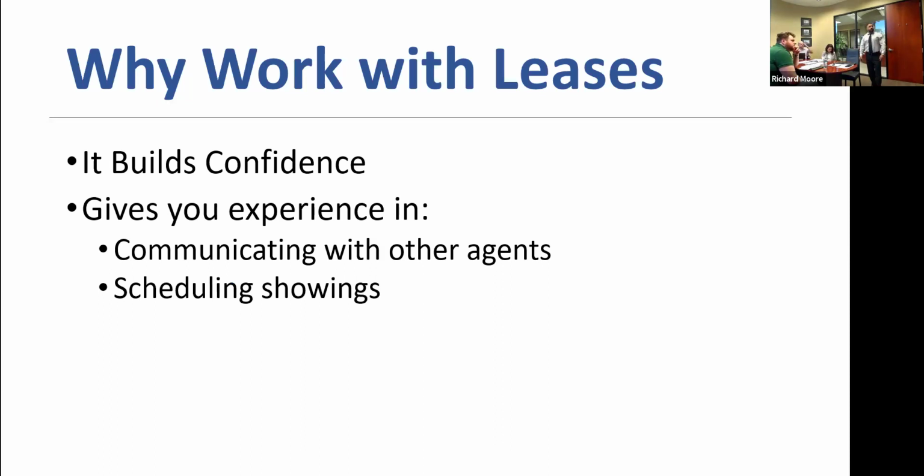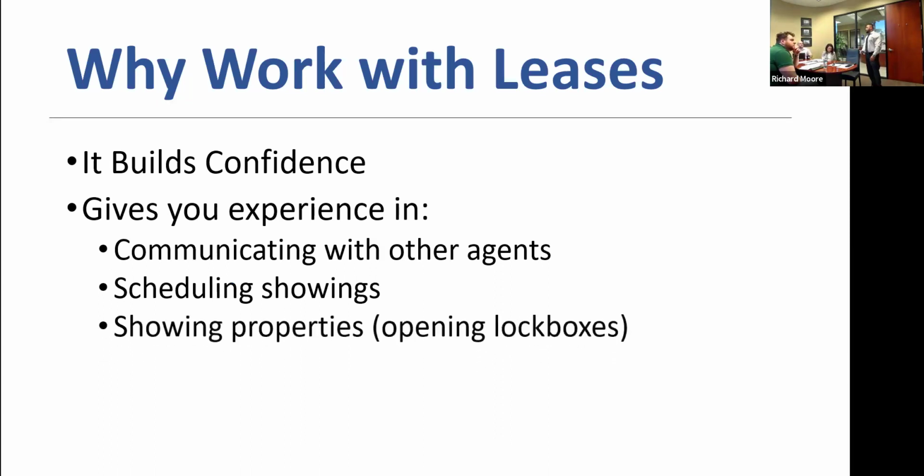Scheduling showings like we mentioned, and then even showing properties, right? The scheduling of showing properties, I think there's like an art to it because you have to try to schedule the showings with the agents, but at the same time, map it out so that you can hit each property and maybe separate them 30 to 45 minutes apart. So if you schedule one at noon on Saturday, maybe the next one's going to be either at 12:30 or 12:45, depending on how long it's going to take to show the property. Because you're there at the property, you're opening the lockbox. Give yourself enough time in case there's any issues with that.